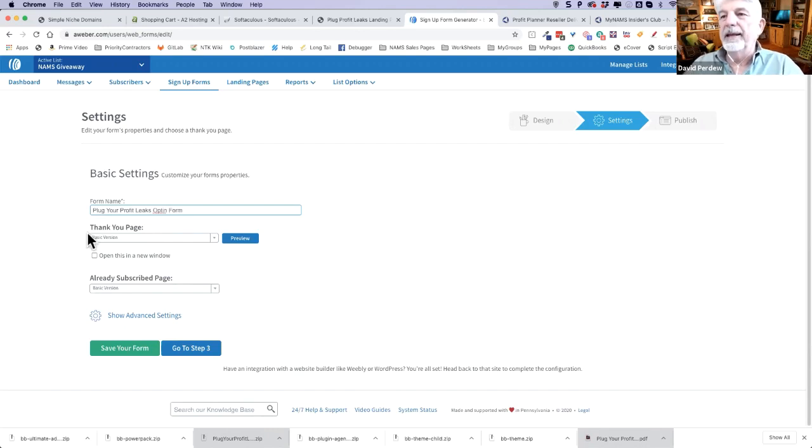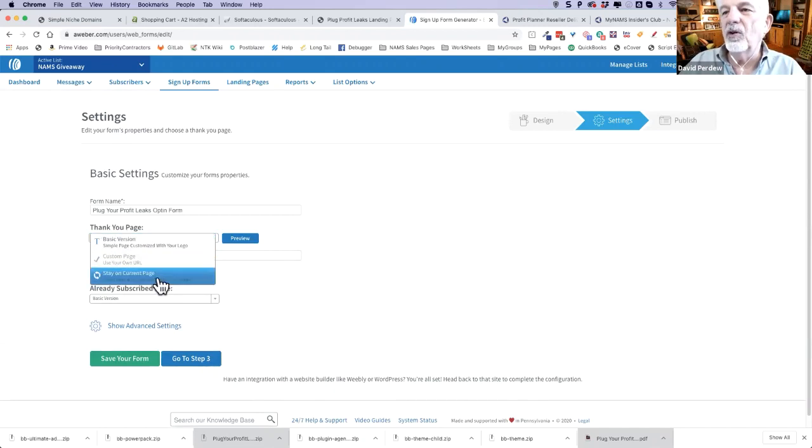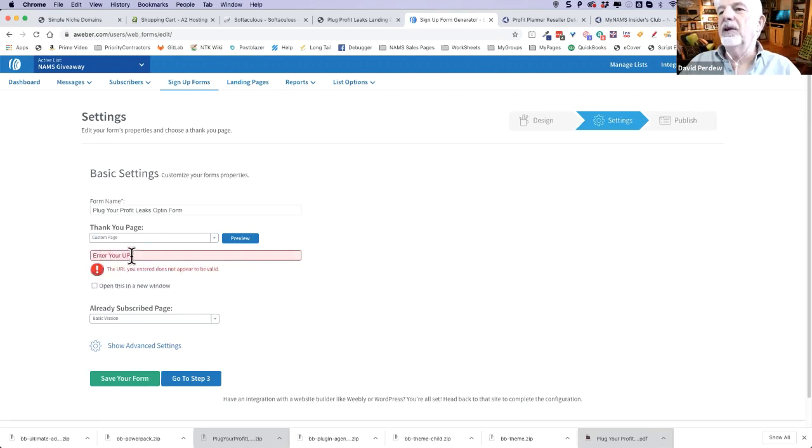Okay. Now here's the key. This is your thank you page. So you want a custom URL here. So instead of the standard URL, the basic version, or the stay on the current page, you want a custom URL. So you choose the custom page, your own URL, and we're going to input that here. And let's see. Let me go grab a Warrior Plus link so you can see what it looks like.